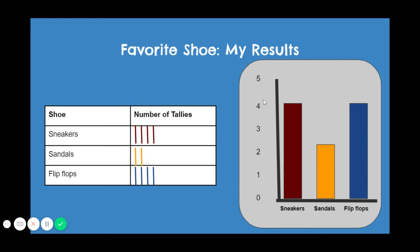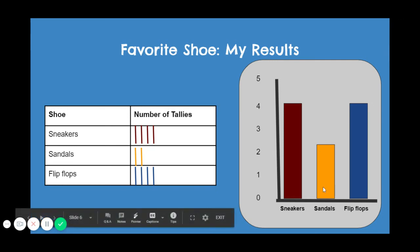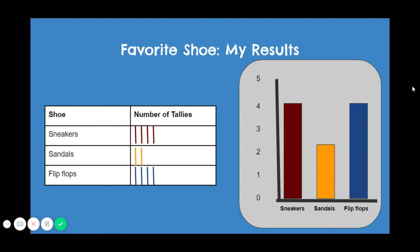Make sure when you draw your bar graph that your bars go as close to the number as possible when you go across to make sure it lines up, so that the person reading your graph is not confused by which number you're identifying. And see how 2 is all the way down here? Because you can see that fewer people preferred sandals. More people preferred sneakers and flip-flops.